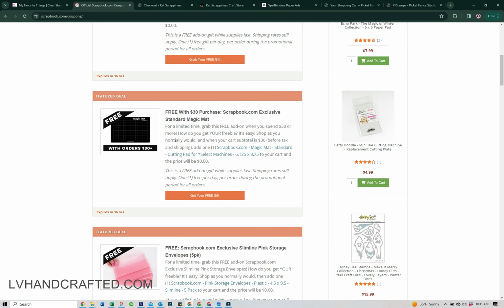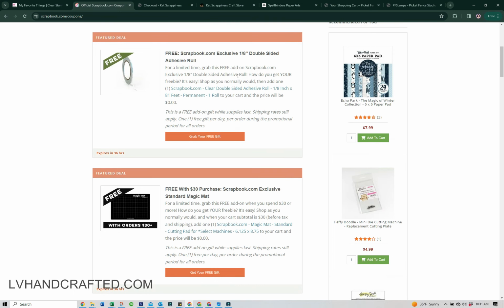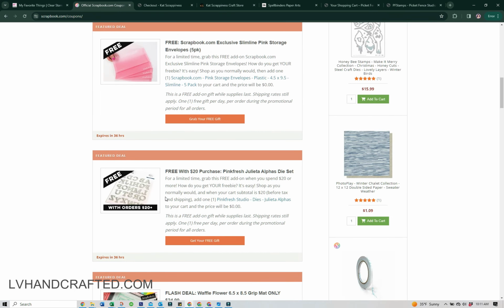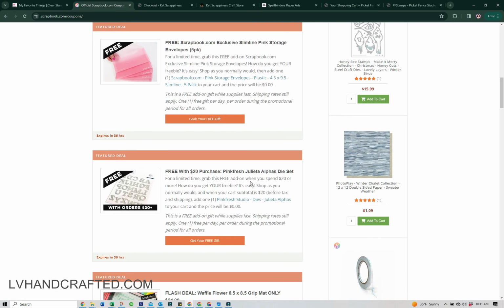So if your total purchase is over $30, you're going to get all 4 of these freebies. At the minimum, you'll get the 2 scrapbook.com items. Those are free with every order, no minimum purchase. But at $30, you're going to get all 4 of these for free.